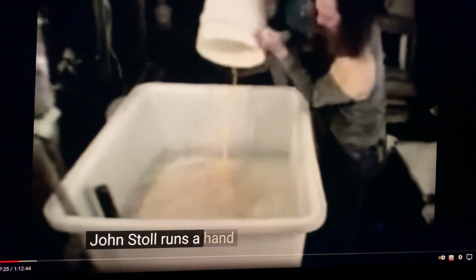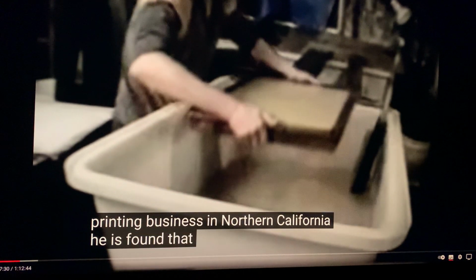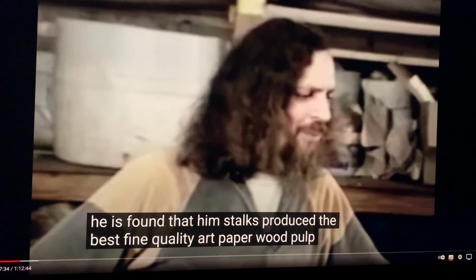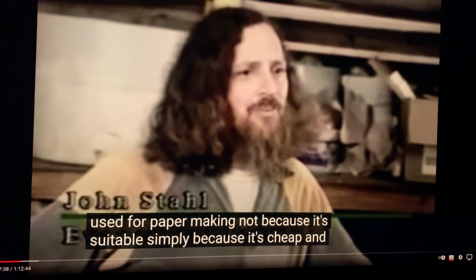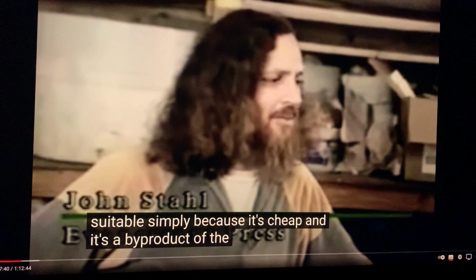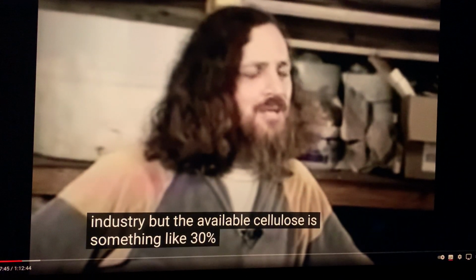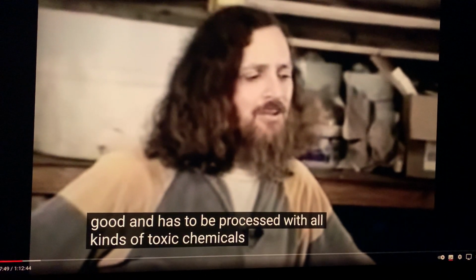John Stall runs a hand paper-making and printing business in Northern California. He has found that hemp stalks produce the best fine-quality art paper. Wood pulp is used for paper making not because it's suitable, simply because it's cheap. And it's a byproduct of the whole logging industry. But the available cellulose is something like 30%. It's really not very good. It has to be processed with all kinds of toxic chemicals.